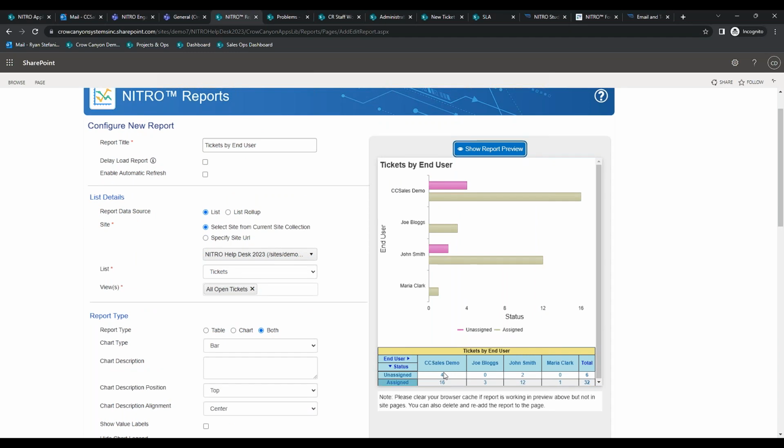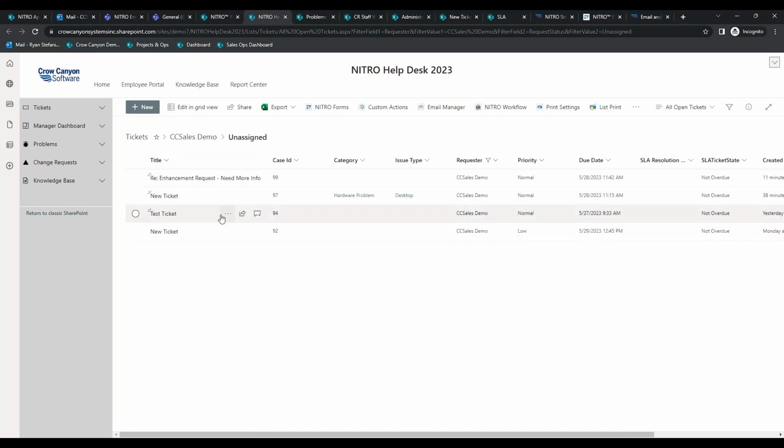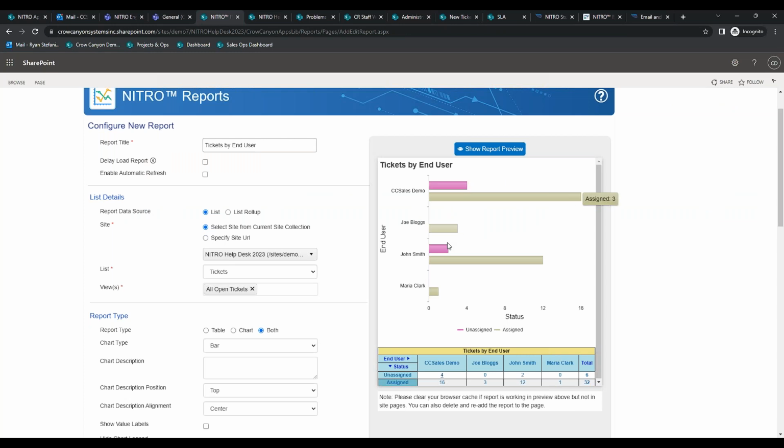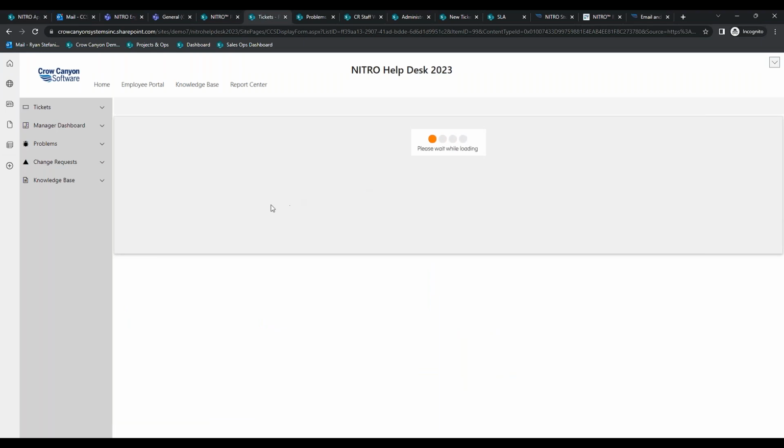So I'll show me the 4 tickets that are unassigned that Ryan created. Click into it, brings me right to those tickets. So again, it just makes navigation easy. It just makes jumping from reports to views to tickets, right back to where we started. Very simple, very straightforward. Here's our ticket form.